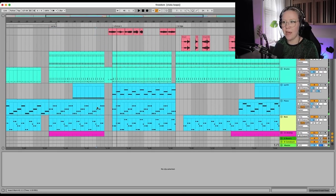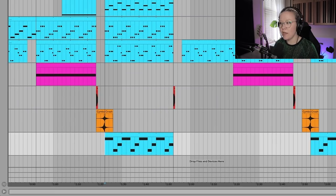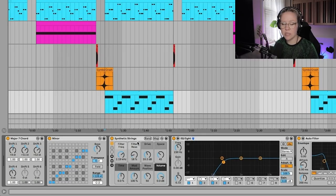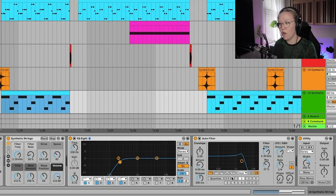You get what I mean there. So I felt like for the choruses, I just needed strings there. So I took a synthesis strings, but Ableton Pack strings. And I added a very simple note progression, added this major 7 chord MIDI effect, the Scale effect, EQ, Auto Filter with LFO, and this is a really cool one. It makes it sound a bit like sidechaining, like a ducking effect, and also added Utility with width.